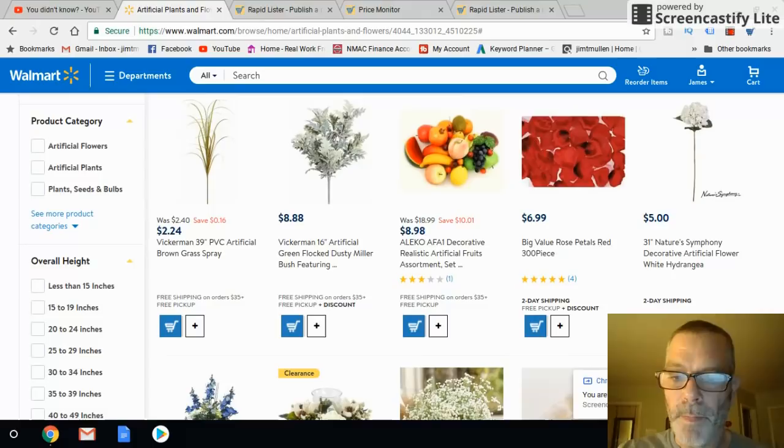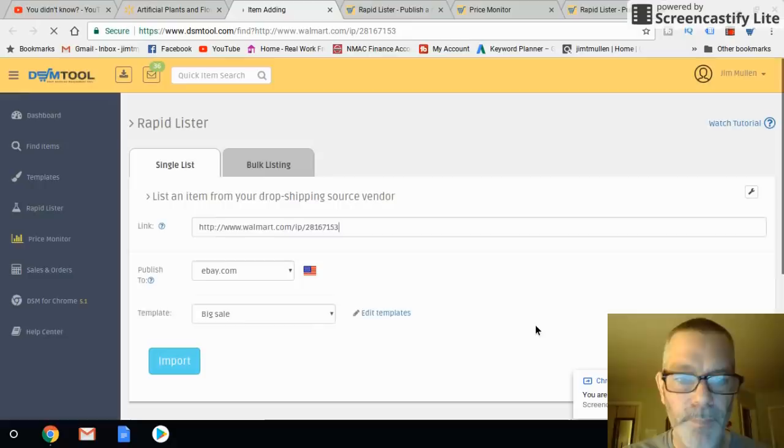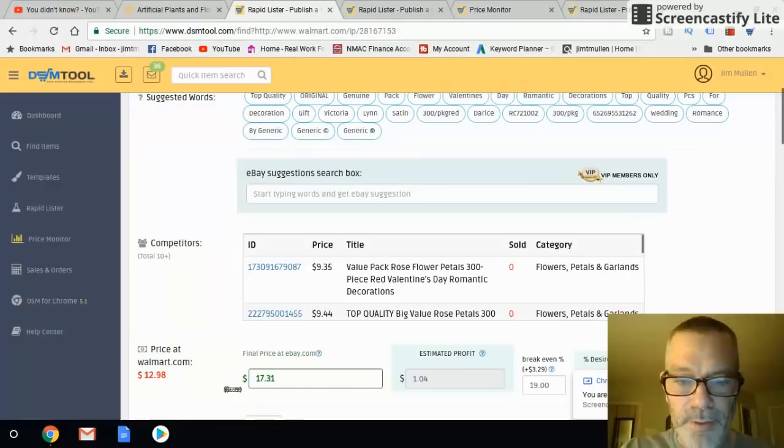Rose petals. For some reason, five stars. For some reason, people are going to buy rose petals. I don't know why. Valentine's Day is coming up. People are going to buy rose petals. Some idiot is going to buy rose petals to put all over his bathroom or all over his bedroom for Valentine's Day. Right? I'm that kind of idiot. So, top quality.